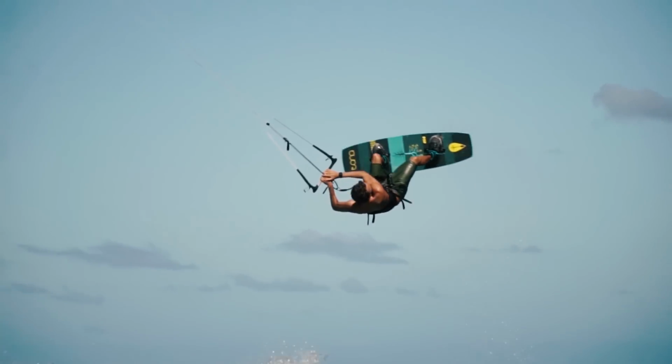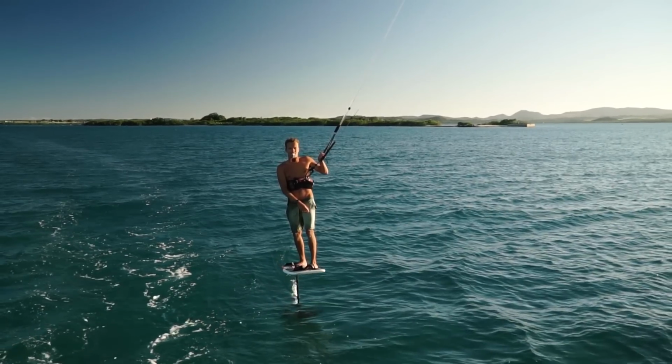I use it for freestyle, free riding, foiling, and it's also a pretty fast kite, so if you want to get in the waves, it's also pretty good at that as well. If you're looking for a kite, we make 7, 8, 9, 10, 12, and 14.